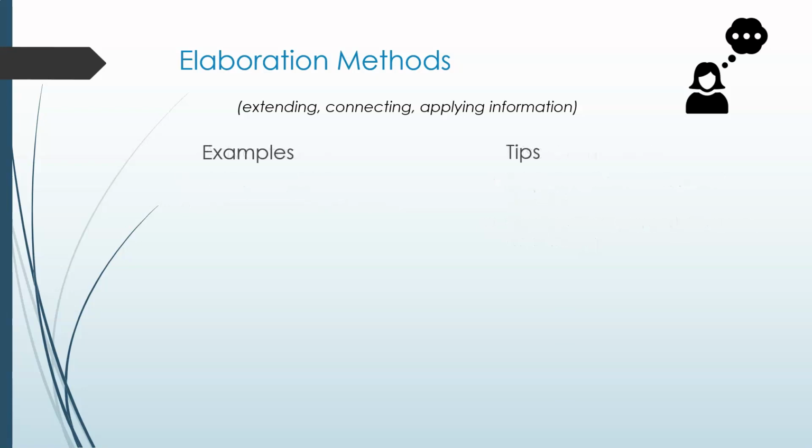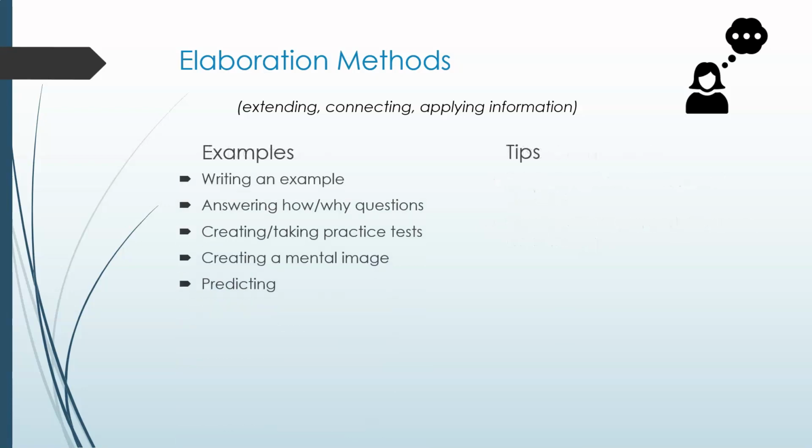Some examples of elaboration methods include writing an example, answering difficult questions like why or how, making personal connections, creating and/or taking practice tests, or creating a mental image. Your brain remembers pictures and other visual information more easily than verbal information. Predictions are another type of elaboration method.